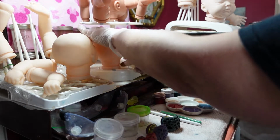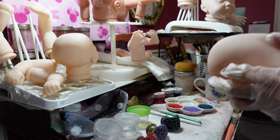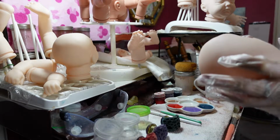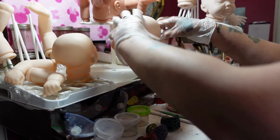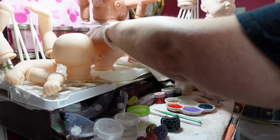There's a little black dot on that head. Let me see you for a second. Okay, what is happening? No, no, no. All right, let me make sure that little face isn't showing.